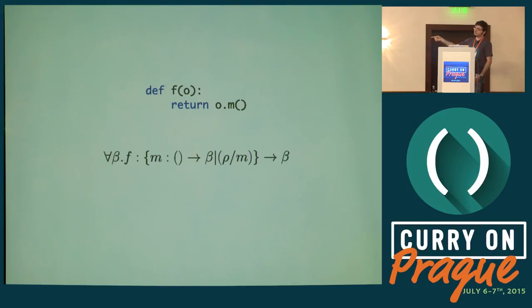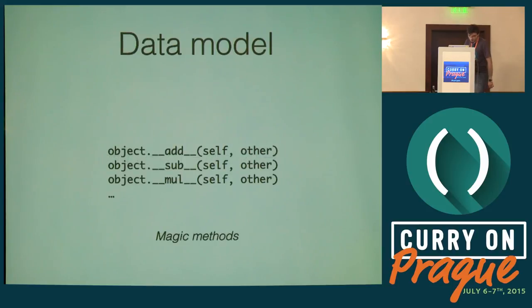So there are restrictions on the type variables. In this case, it tells me that, okay, your type variable can hold an object, but that object can't have a field called m. So that's basically it. That's what Pyro does. And a lot of magic.